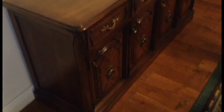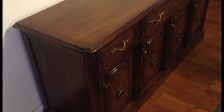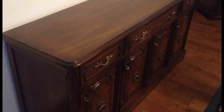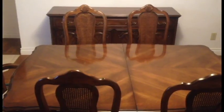As far as measurements, it is 32 inches high, 18 inches deep, and it is also about 64 inches from side to side, as you see it here, matching the width of the table. And you can see the breadth of the unit in contrast to the table. I've got it set over there on the other side of the table, and it does a nice job of appointing itself with the table.